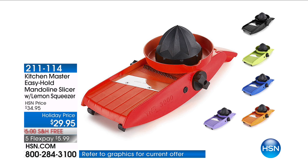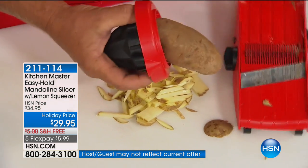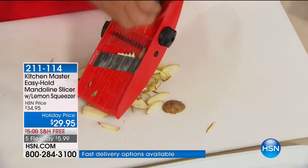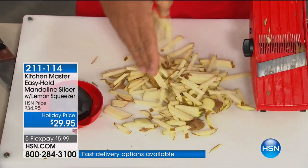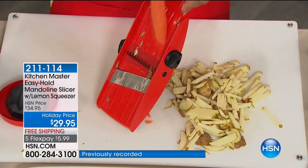You save so much time in the kitchen with the Kitchen Master Easy Hold Mandolin Slicer and the Lemon Squeezer. Comes with a lemon squeezer on top with the handle. $29.95, free shipping and handling, five flex pay of $5.99. On HSN.com, there's 456 perfect five-star reviews.